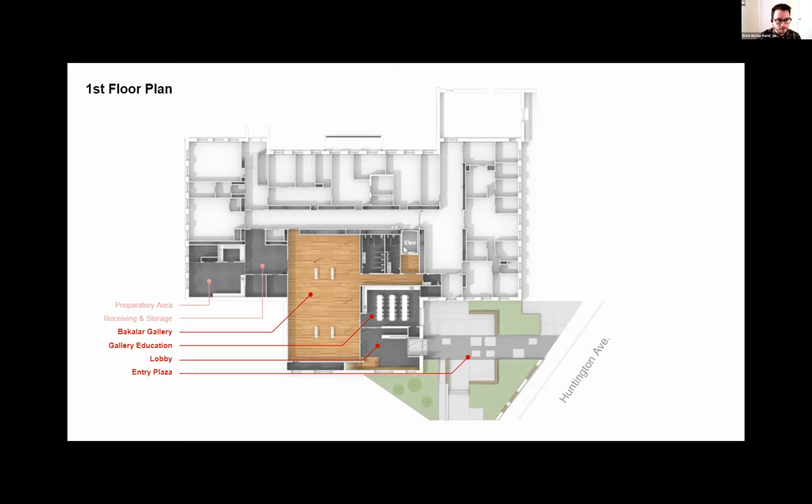And the back of house sort of support spaces are on the left hand side of the plan, which include the receiving and storage area where all the art is sort of unloaded into the space, prepped and cleaned, and the preparatory space to the left of that, where all the display cases, walls, that kind of stuff are made and then delivered into the gallery spaces.